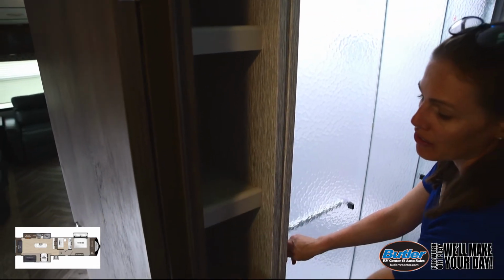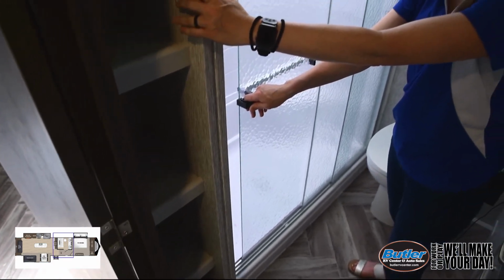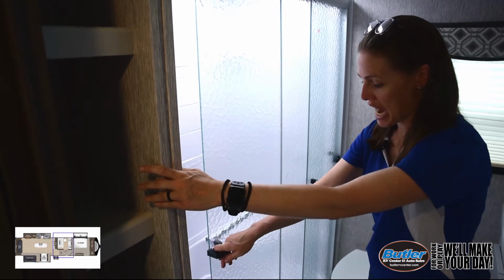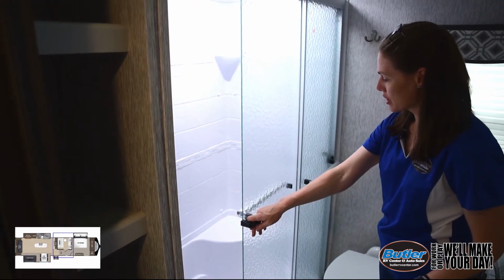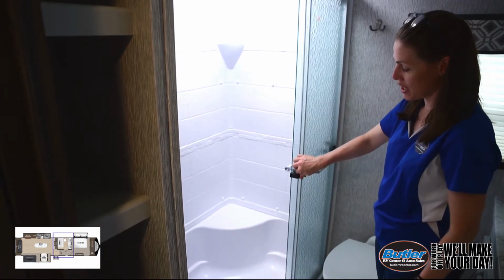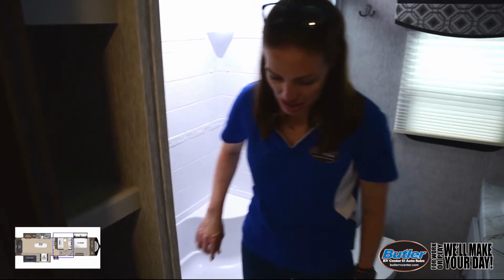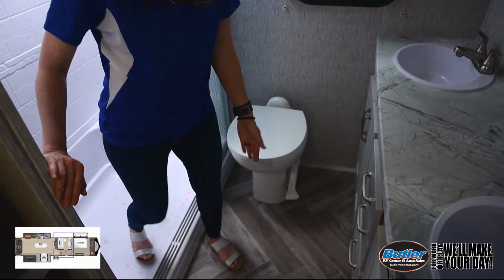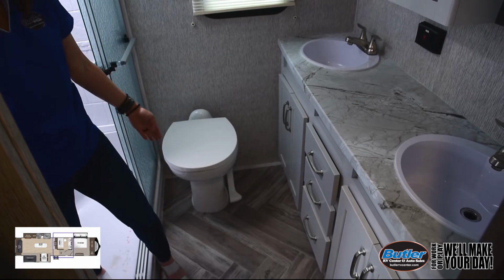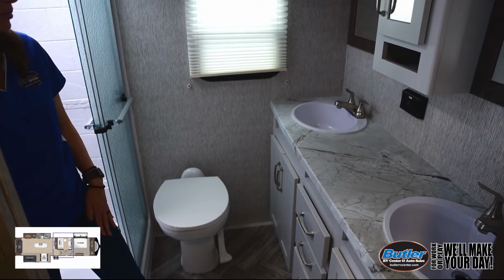You have some nice shelving here for any of your linen or towels. You have a large shower with a triple slide door, giving you a wider access point into your shower. Also has a small stool in the corner in case you need to sit while you're in the shower. When you come into this bathroom, you come straight in, and your toilet's opposite. You'll see that they've added some additional space around your toilet, which is nice for usability.